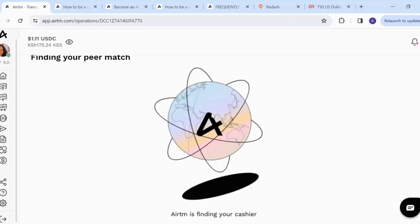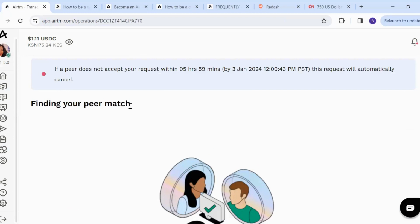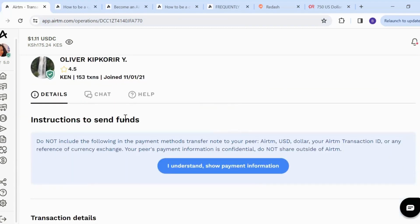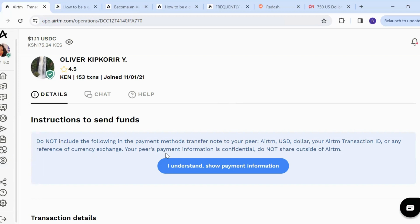Yeah, so to see what happens, this is what happens. It's finding for me a peer, finding your peer. Oliver Kipkorir. Instruction to send funds: do not include the following in the payment method: transfer, not your peer, ATM, USD, dollars, your ATM transaction ID, or any reference or currency exchange. Your peer payments information is confidential. Do not share outside ATM.